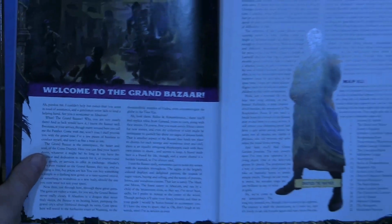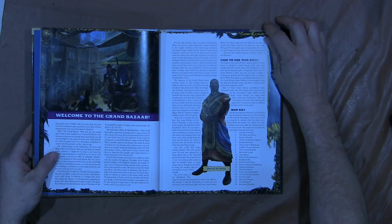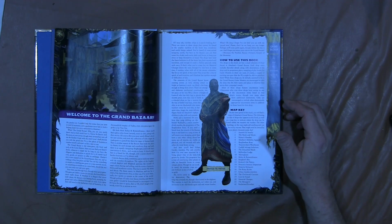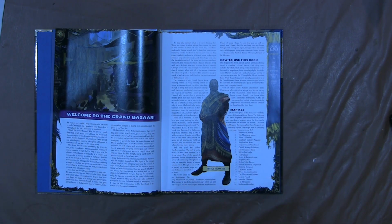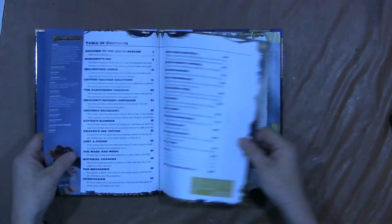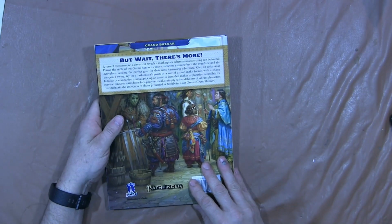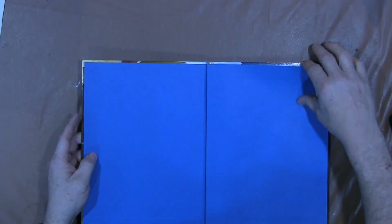Well, before I get into what every shop beholds, let's take a look at the map and basically how to use the book. So basically Pathfinder recommends that you use the book as a small selection of shops that are found within the Grand Bazaar. And that is actually pretty key to understanding this. If you're planning on buying this book and having the entirety of the Grand Bazaar, you will probably be disappointed. I think there's about 20 shops. I think it tells you on the back how many shops are actually in here. No, it does not. But we'll count them up real quick.